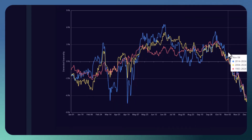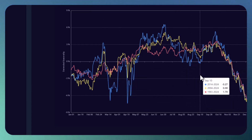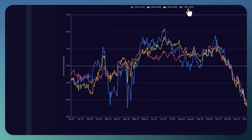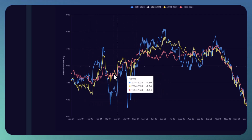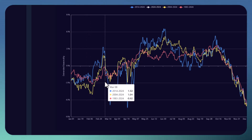All right, gang. So today we're taking a look at crude oil futures, and we're looking at the seasonality expectations. You'll notice that we've got three lines here. The red line is the complete history of the contract, the data that we have going back to 1983. The yellow line is 20 years of data, and the blue line is 10 years of data.